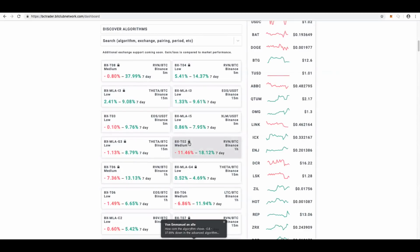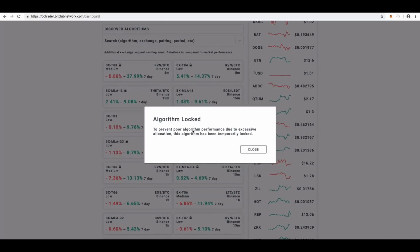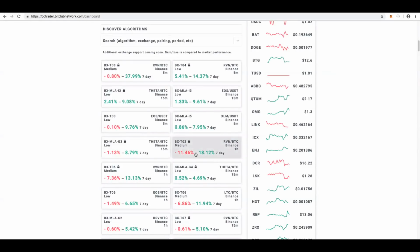But you might notice that some of these in advanced mode actually have locks next to them. And what that means, it says here, to prevent poor algorithm performance due to excessive allocation, this algorithm has been temporarily locked. What that means is that so many people have jumped on that algorithm because it performs, back tested so well in the last 7 days, that it's now been locked so that it can't be added, because the product doesn't want to self-defeat by having too much volume and swaying the price too much.